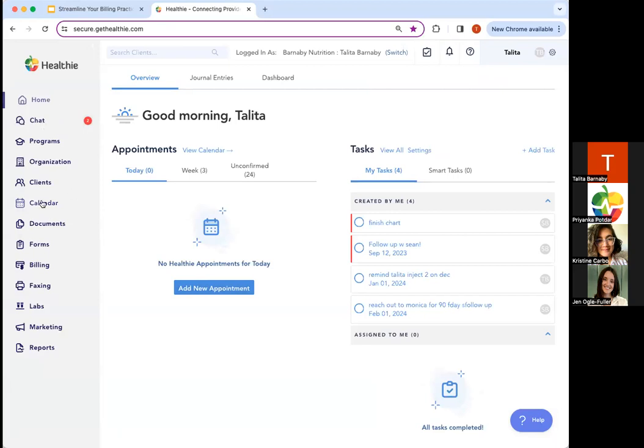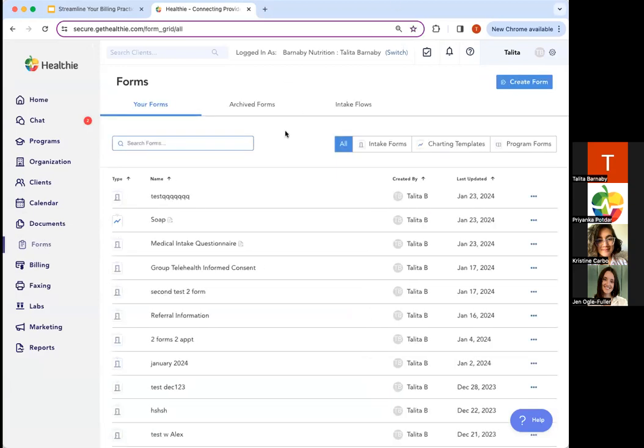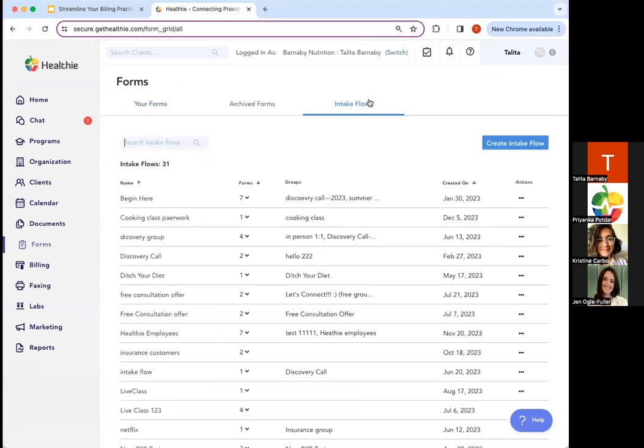Before we get there, I did mention collecting credit card information from clients when they're first coming into the platform. So what does that mean? Pretty much when the clients are onboarding, as all of you might already know, under our forms and intake flows, anyone and everyone coming into the Healthie platform will be prompted to complete an intake flow. It's up to you to set up the intake flow correctly in the platform.